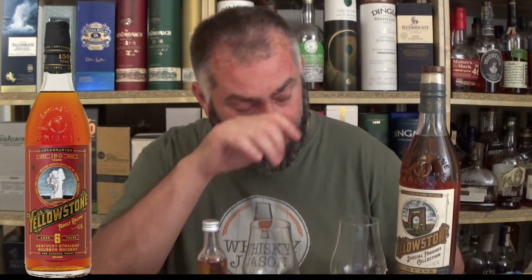Now, the Yellowstone Family Reserve, that's some funkiness going on in there. I'm not really sure if I love this, or if I hate this, or if I like this, or if this is just way overripe bananas. I think even overripe mangoes. I'm going to go so far as overripe blueberries. Everything's almost to the point of fermenting itself, spoiling. Something's weird there, but interesting.